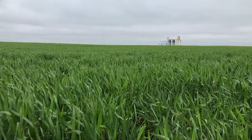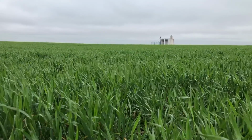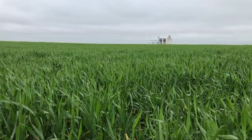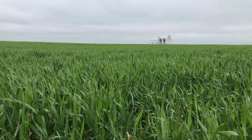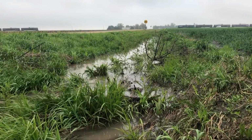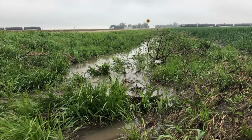On a positive note, most of the fields that we sampled had either adequate or even excessive moisture in the profile. So that will play in favor of the crop, right? Even if conditions are a little bit warmer, the crop should have enough water to at least finish grain filling. Now, many of the fields that we sampled, especially in Dickinson County and more in the central and eastern part of the state, almost had an excessive amount of water. And we need to remember that wheat doesn't like wet feet, right?